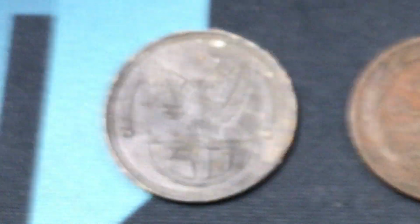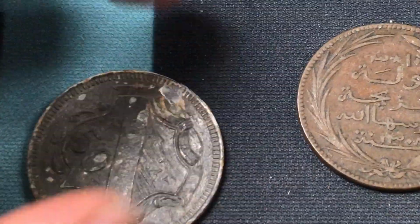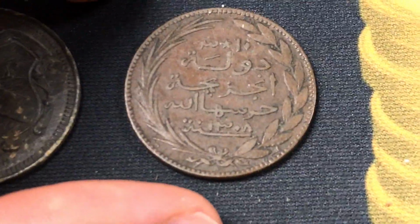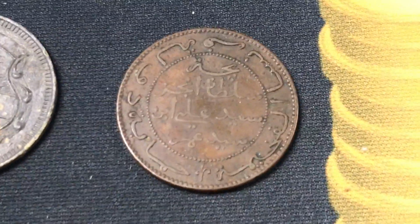Moving on, we have 2 ID requests. If you guys know what these coins are, please let me know. But I was unable to find out where they were from. This could be maybe Netherlands Indies, I'm not sure.